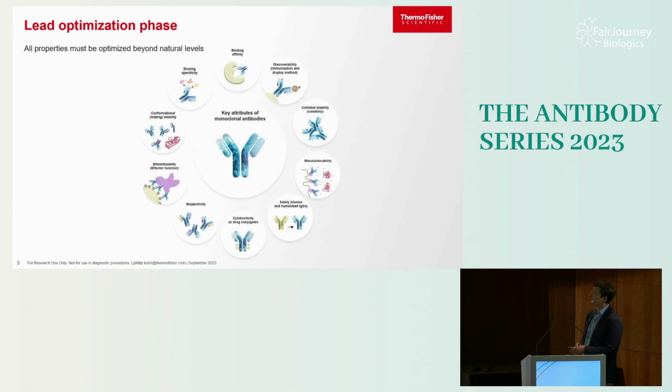Yeah, so if you look at this, it's just amazing what everybody is doing, working on this multi-parametric challenge to optimize many different traits of an antibody at the same time. In the end, it's still, in my view, the same DNA sequence or the same amino acid sequence. Everything is influencing each other.